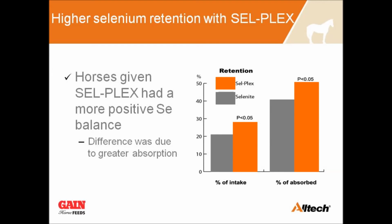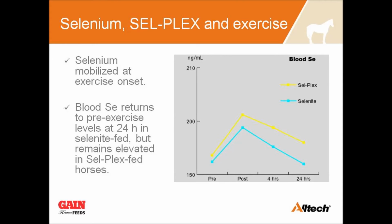Like we said with the other trace minerals, zinc and copper, when we feed the organic form, it's more available to the horse. He stores it for when he needs it later on during bouts of exercise. Here we see how horses respond to selenium after exercise. And what you'll see is that when Cellplex or organic selenium is in the diet, the horses actually maintain or retain more selenium, particularly after exercise. And those of us in the horse industry know that we have a lot of problems with sore muscles, etc., which have been linked back to things like selenium deficiency. It looks like by feeding the right form of selenium, we can avoid some of these onsets of things like tying up or azoturia, as we call it in horses.